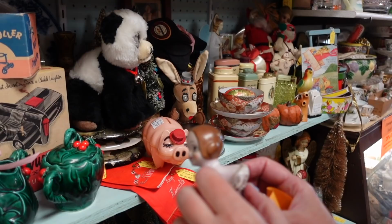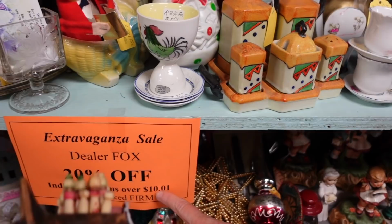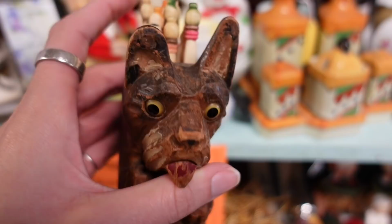And she's wearing a helmet. It's a shame because the eyelashes... Safety first. Safety pin. And 20% off. Well, I have to pay $6. I love this dog because he's sticking his tongue out. And he's got these spears. I can't set him down to show you the spears. Here we go.